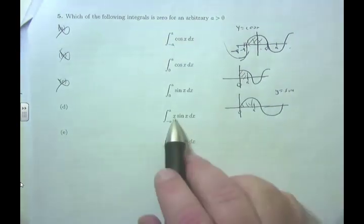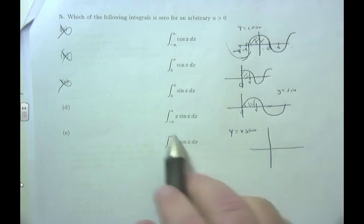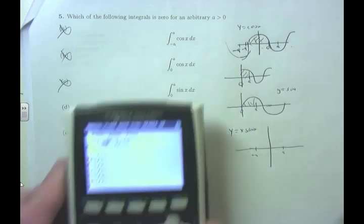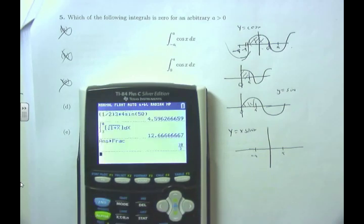What is the graph of x sine x? So y equals x sine x. Let's take a look at that guy. Again, we're going from negative a to a, so I'm going to do arbitrary negative a's over here, and positive a is over here. But now I'm going to start using my calculator. Now that I've got the calculator section here, I'm going to graph x sine x. And I'm going to check my mode, make sure I'm in radian mode, which I'm not because I've been doing some physics for people. Now it's in radian mode here.